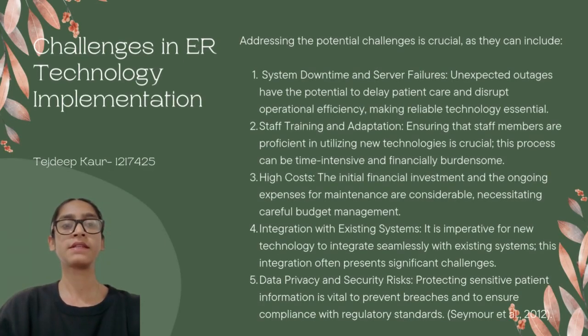Now, let's discuss the challenges in ER technology implementation. The first challenge is system downtime and server failures. Unexpected outages have the potential to delay patient care, cause errors, and risk the lives of patients due to delayed communication, and disrupt operational efficiency, making reliable technology essential.